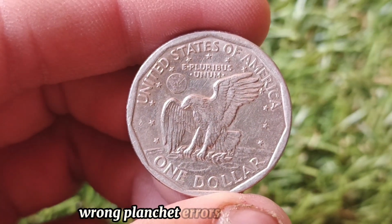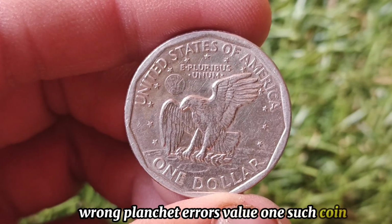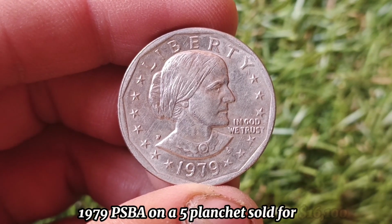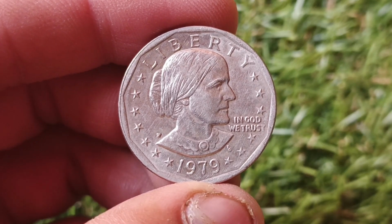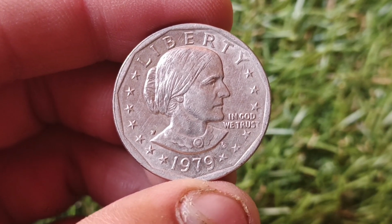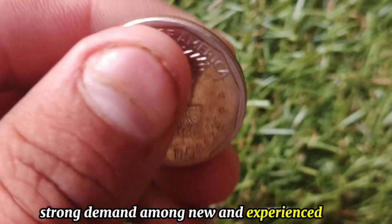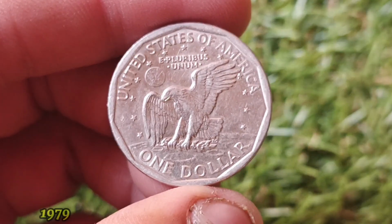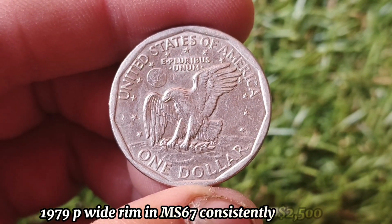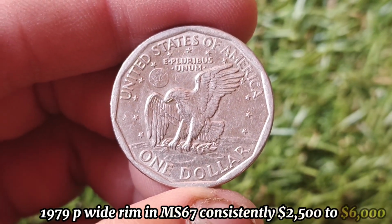Wrong planchet errors. Value: one such coin, a 1979 P SBA on a 5 planchet, sold for $16,100. Auction sales records show how the market views these coins today. Strong demand among new and experienced collectors. 1979 P wide rim in MS67 consistently sells for $1,500 to $6,000.